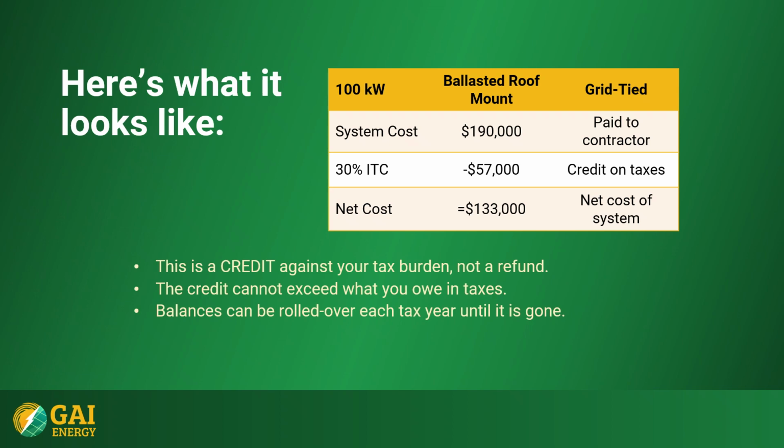The ITC gets involved the next tax season. So say you did this project in 2023, for the 2024 tax season, you're going to be able to claim the 30% ITC at $57,000 as a credit on your taxes or against your tax burden. It's not a refund, it's a credit. That gives you a net cost on the system of $133,000. However, the credit that you qualify for cannot exceed what you owe in taxes.